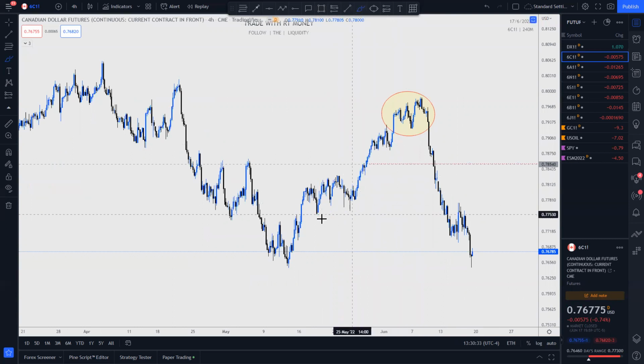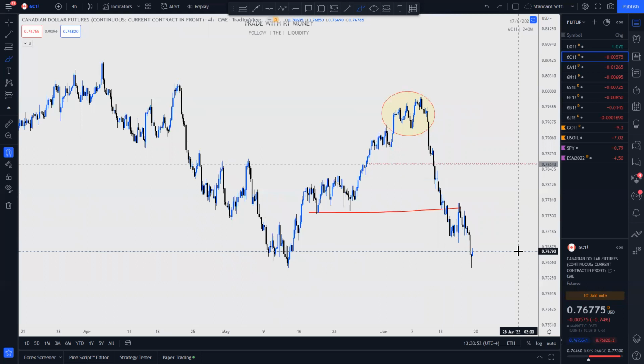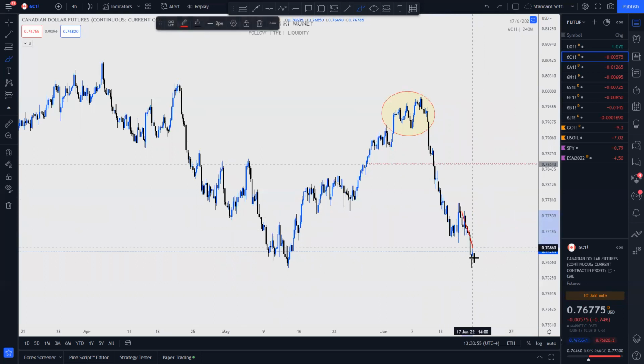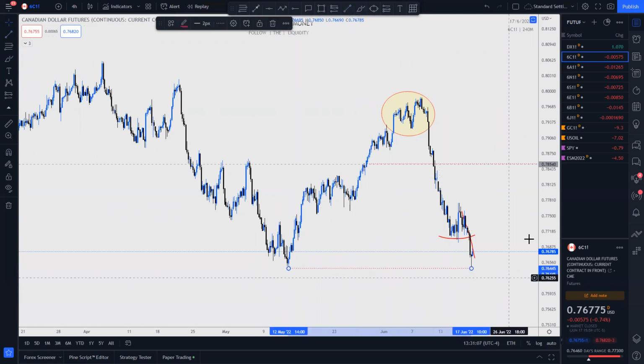We broke a significant zone of demand here. We ran through it. There's no mistaking that price came back, retesting, and then fell more after this corrective structure there. We broke down even more. This is where I'm looking. I'm looking for more bearishness in this, if I can get it.